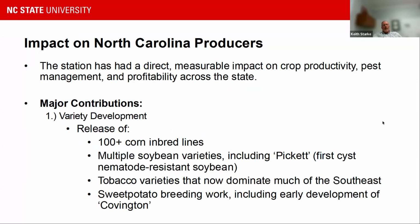Let's see here. The impact for North Carolina producers, it certainly doesn't stop with our growers. Measurable impact with just the history of improvements on crop productivity. Certainly pest management, whether it's weeds. We have some soil pathology work done here where we have inoculated fields that are dedicated specifically to sweet potato and cucurbits, and very important research in those components, particularly with sweet potato and strawberry on the fruit and vegetable side.